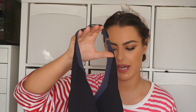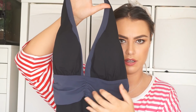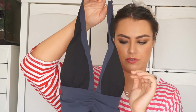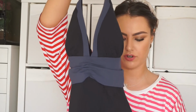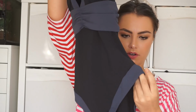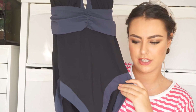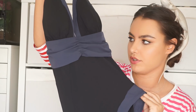The next one is basically the same style. It's got the ruching under the bust. It's got the really slim cups that will stop any nippleage. It's got the halter neck. It's just different colours really. I thought this was cute because it's got the different coloured details, which is nice. It just makes it more interesting, I guess. I think this black is probably going to blow my lighting out, so apologies for that.